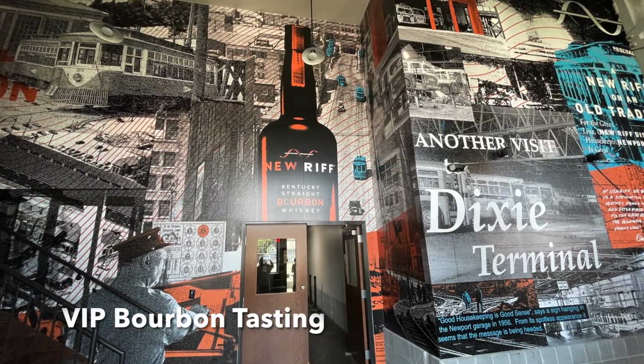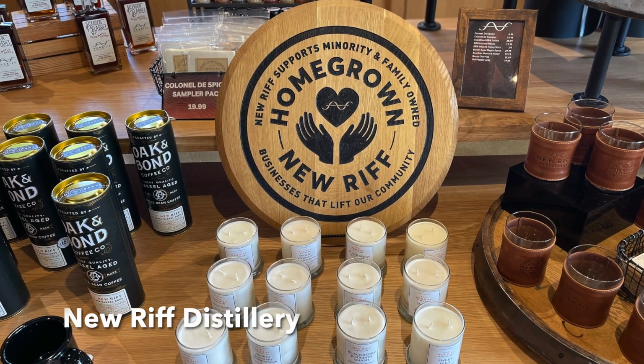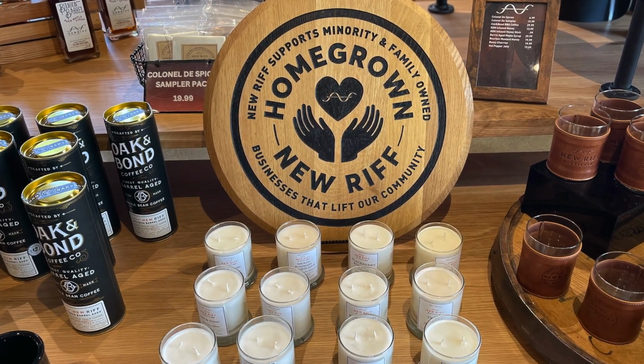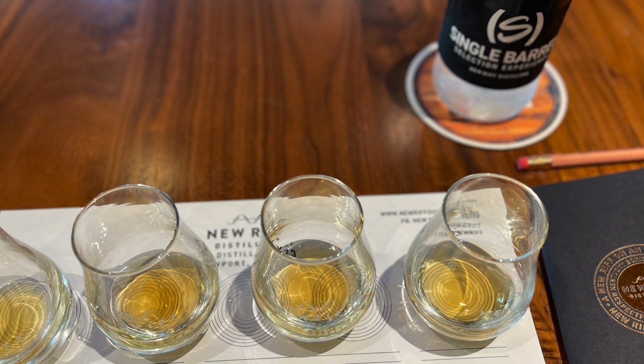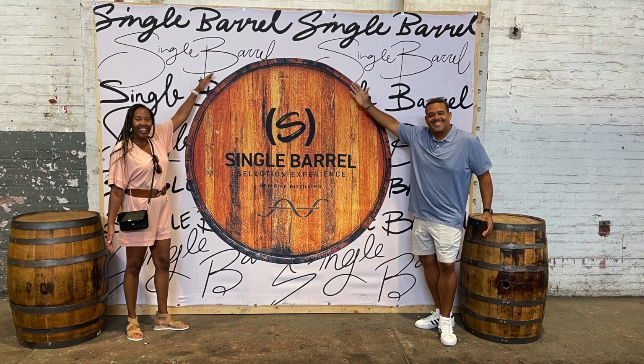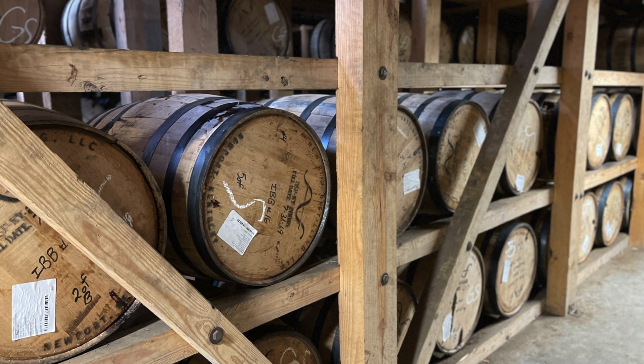So our friend Creola with New Riff Distillery hooked us up with a VIP bourbon tasting. And man, was that fun. I'm not like a huge bourbon drinker, but it was definitely an interesting experience. It was a lot of fun, and I learned a lot about bourbon.